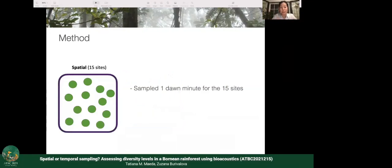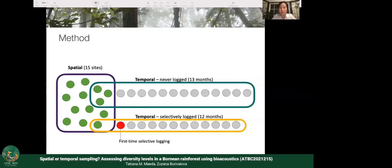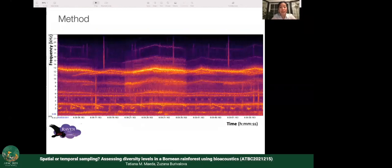For this spatial sampling, we randomly selected 1 minute during the dawn and sampled this minute for all the 15 sites. For temporal sampling, we have a group of never logged forest sites and a site that was selectively logged for the first time during the recording period. For both temporal groups, we sampled a dawn and a dusk minute every month for a year. Using these visual graphs that are organized by frequency and time, I manually labeled all the animal sounds in each 1 minute sample.